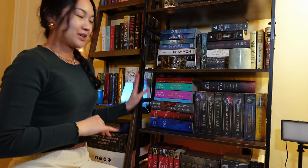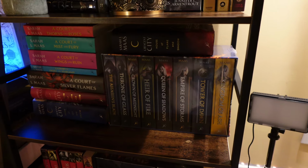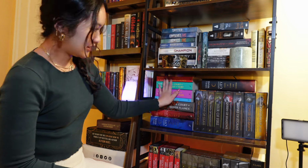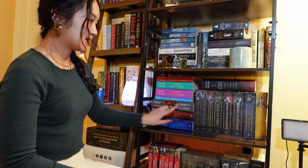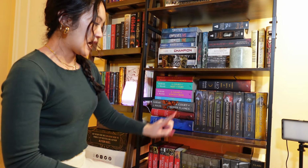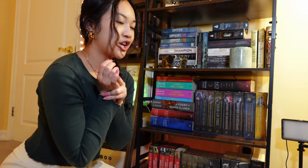And let's come lower to these shelves. This is my Sarah J. Maas shelf. I have my ACOTAR books right here. I have my Crescent City books, the newest Crescent City books. I have not read House of Sky and Breath because I remember that people were saying you should read Throne of Glass before continuing, and Throne of Glass is a series that I've been putting off for so long. It's such a big series, and I'm not ready for that.